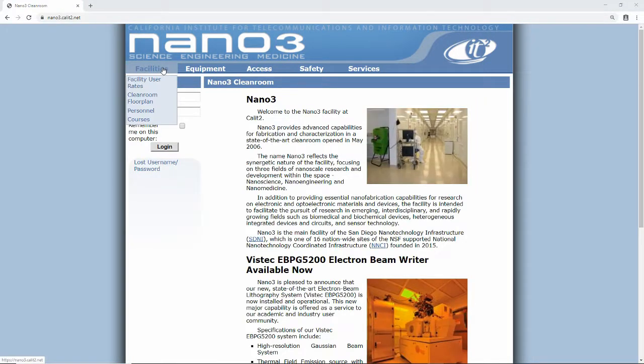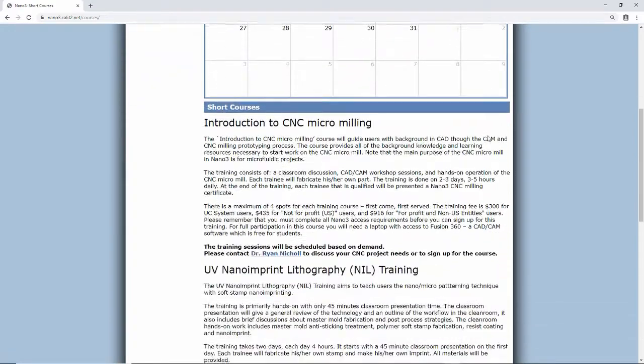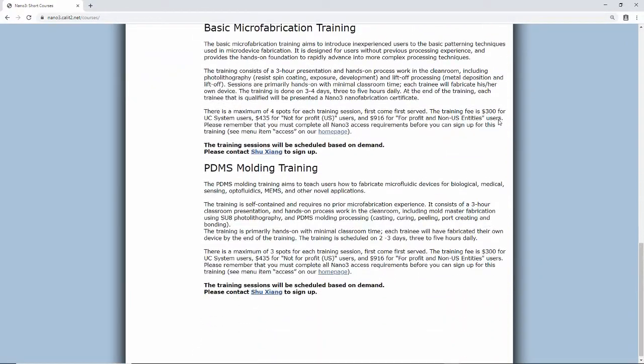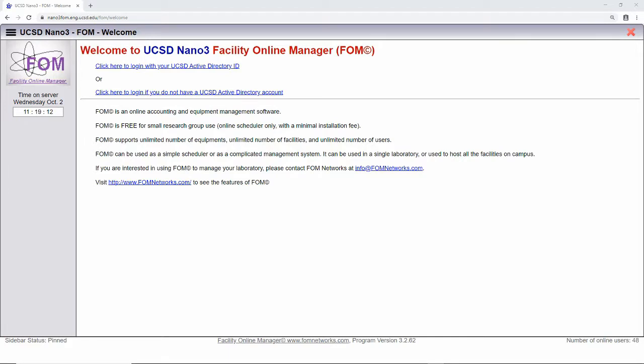Also on our website, you can find the latest user rates, contact information for staff engineers, and a full list of available equipment. We offer a number of short training courses such as Basic Microfabrication, PDMS Molding, and Introduction to CNC Micromilling. You can find course descriptions and instructor contact information here. General equipment training and scheduling is done through our FOM system. Please see the Introduction to FOM video for more information.